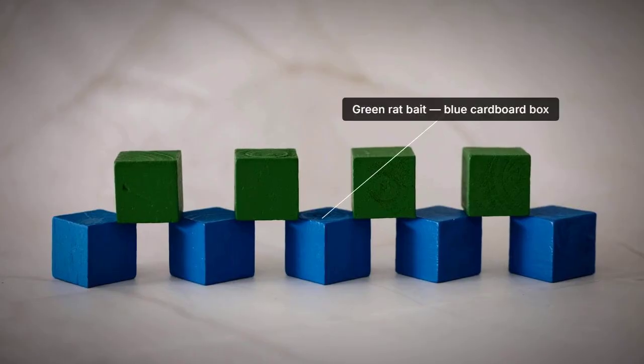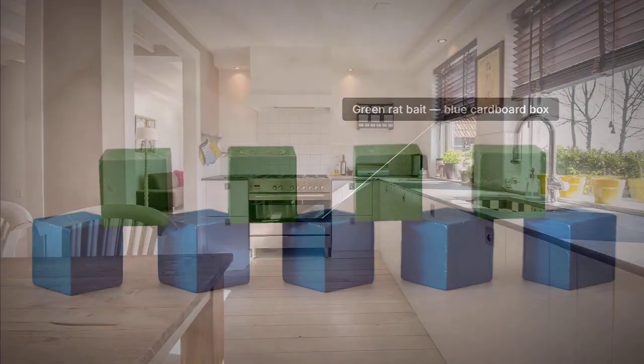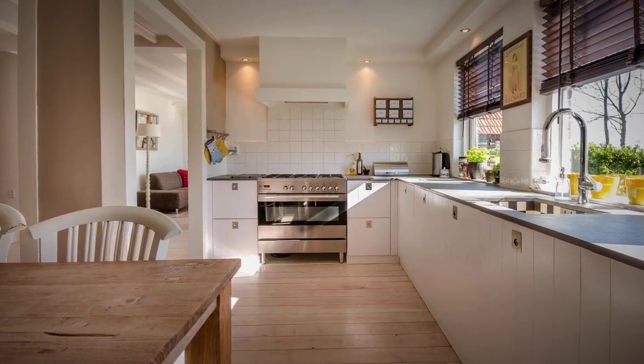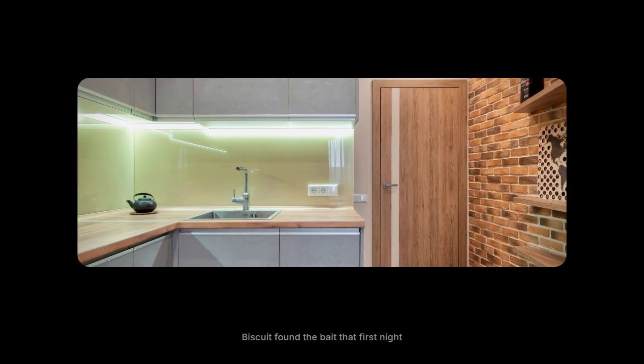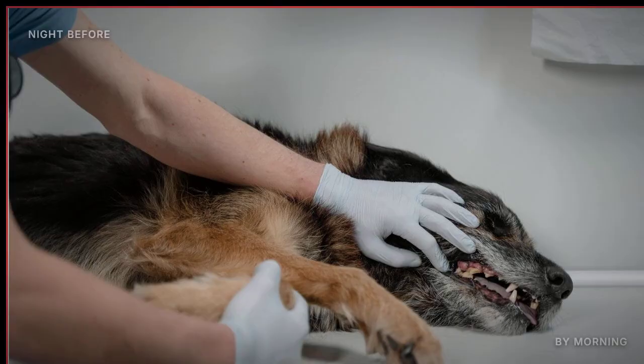She'd put out rat bait 3 days earlier. The green kind, the one in the blue cardboard box. She'd placed it under the kitchen sink in what she called a safe spot. Biscuit had pushed the cabinet door open, something she didn't even know he could do, and eaten a portion of the bait sometime. That first night, by the time she noticed something was wrong, his blood wasn't clotting anymore.